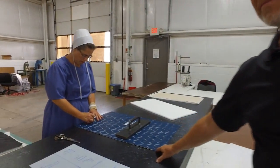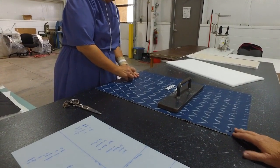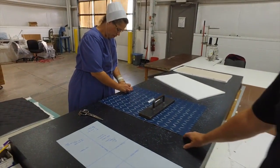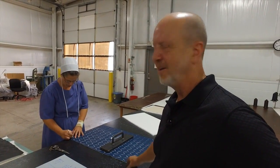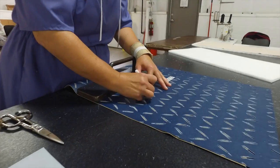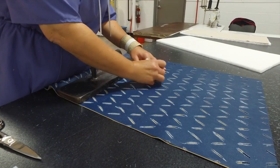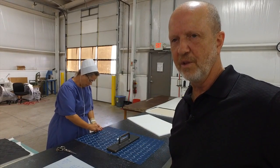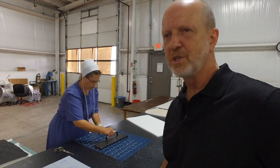This is the detail that we do in a Bennington seat. It's hand marked, hand stitched diamonds. So when everybody says hand stitched seats, these are definitely hand done, extremely time consuming. As you can see, she's marking the X's, and then she'll take it over to the sewing machine and hand stitch every one of those diamond panels. And that's what goes into the deluxe Bennington boats.